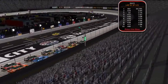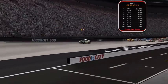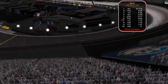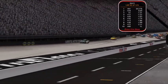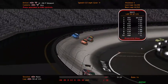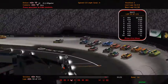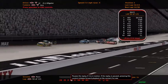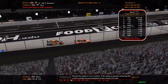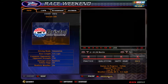Green flag! The 29 has just been overtaken. This is what happens when you get overexcited. He hangs on to the third spot, but let's see what happens. So about 30 to go.